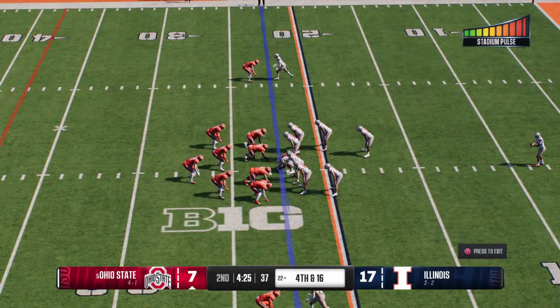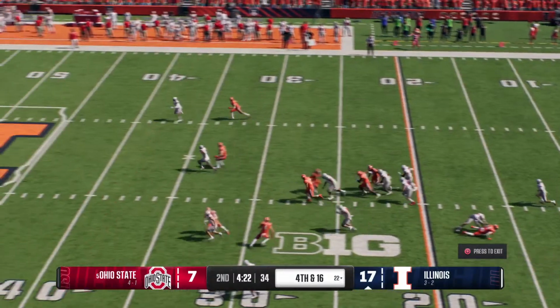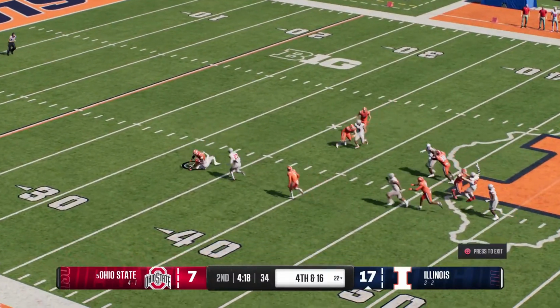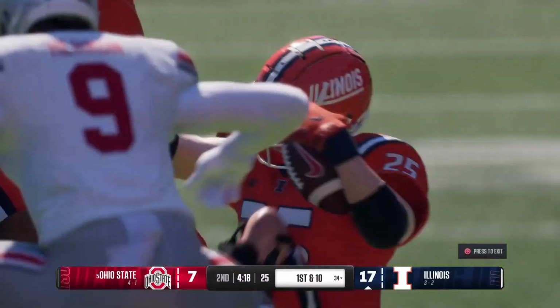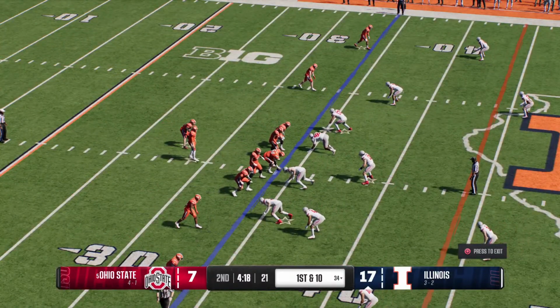Really nice play by the defender, being in a good position for that deep ball down the field, not letting the receiver put his big body on him, go up over top. The only thing that could have been better is that thing tipped to another defender, and it was an interception, but great coverage by the defender. And let's see what kind of ball plays this offense has ready.